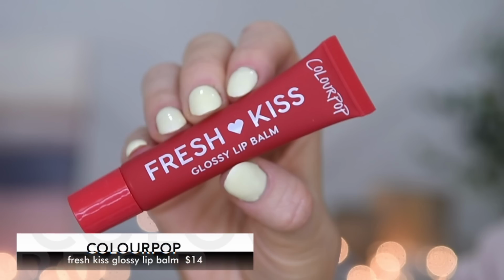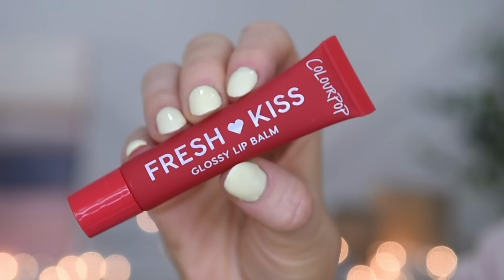The Fresh Kiss Glossy Lip Balm from ColourPop. I am obsessed with this. Now, I do want to say the So Juicy. Both of these I had to go fish out of my purse because they both come with me and I use them off and on, almost interchangeably, although they're not exactly the same. They're very similar to each other. Even the colors are somewhat similar. This one's just a little bit more of a candy apple sheer red, whereas this one is more of a mauve, has a mauve pink tone to it.